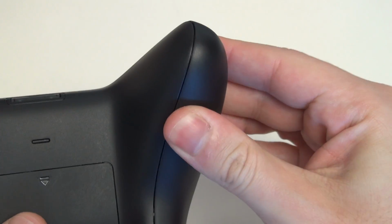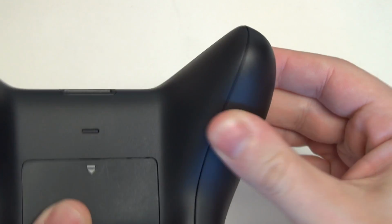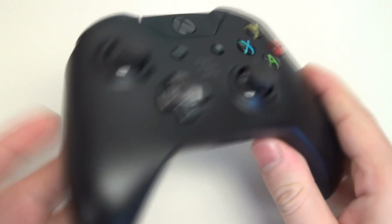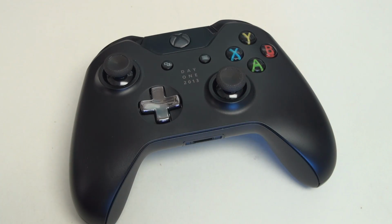You can see this completely moves, and it's not because I've been doing anything extreme. It's just because this was made like junk. So really not what I expect from Microsoft. And again, I hate to be putting them on blast like this, but what else can you do as a customer or even as someone in my position that reviews equipment?